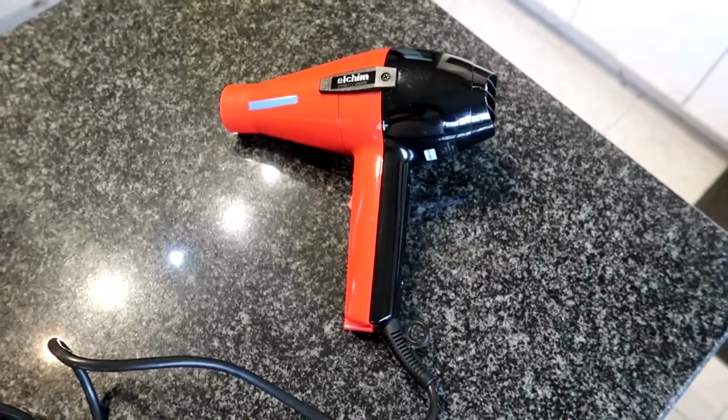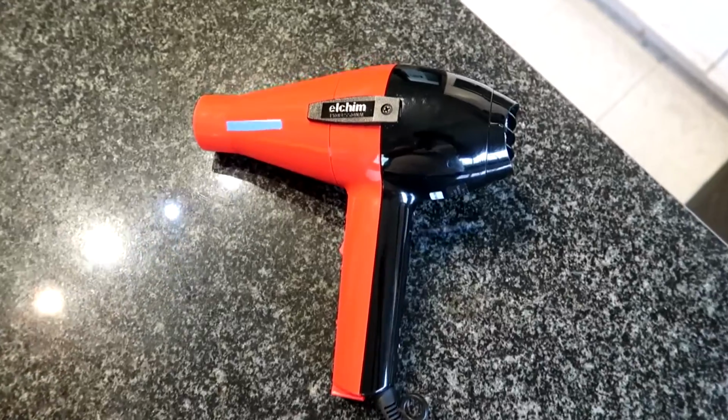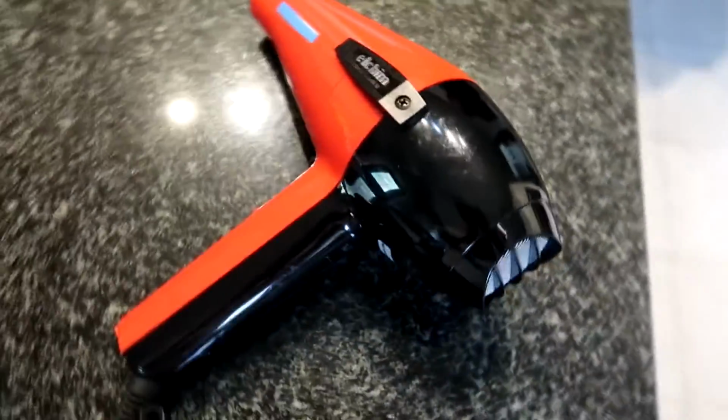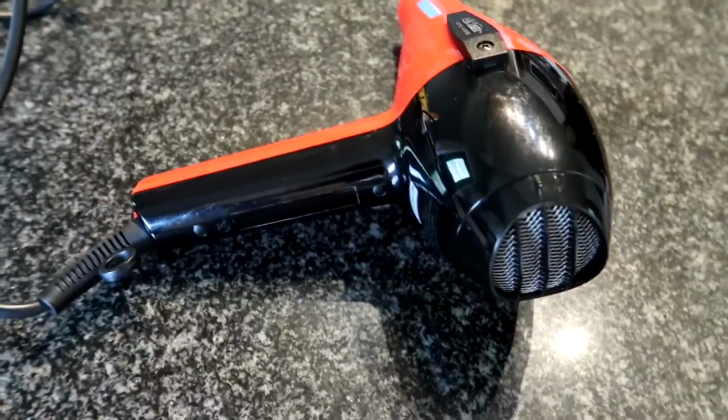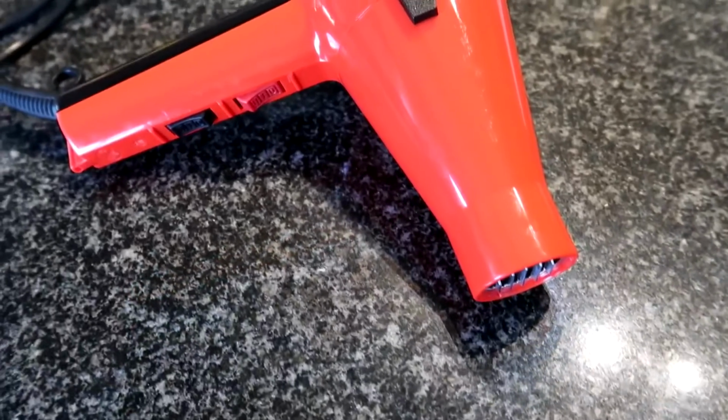Here we have the Milano Elchim Classic 2001 Blow Dryer. This is a professional level Salon ceramic hair dryer. The concentrator is included and aids in fast drying. Quiet and lightweight with multiple color selection.